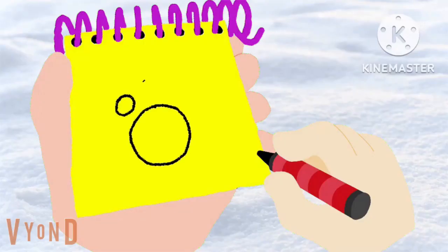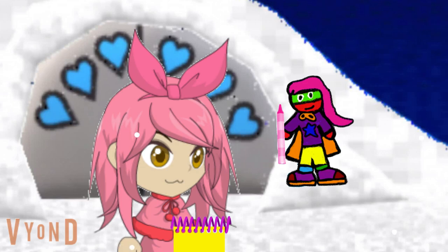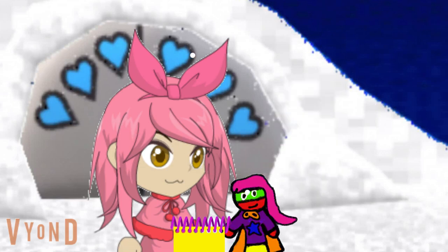Let's draw some circles like these for the paw print, and we'll add some squiggly lines like this for the shaking motion. There, a shaking motion. And now for the finishing touches. And there we go.